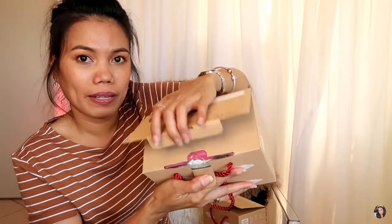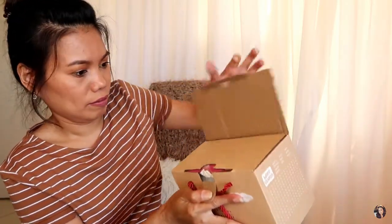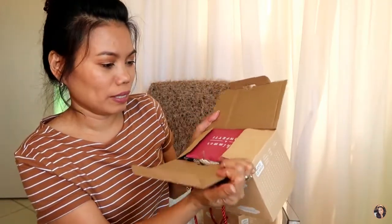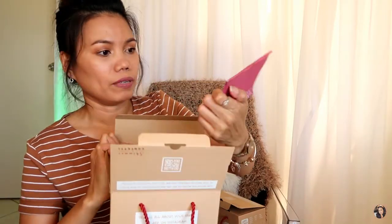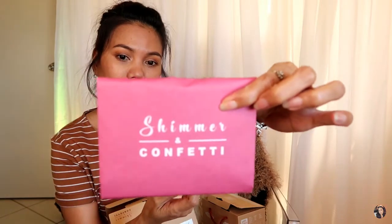So when you open, it's like I'm opening a makeup. Oh, look at this. Shimmer and Confetti. Wow, mayroong pa ganito talaga. Mostly mga unboxing on makeup, mayroong mga pa-card sila. So also now on balloons, decoration. Wow, I like the color of this envelope. So when you open the card or the envelope, and look at that one, that's really cute.